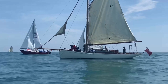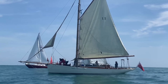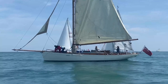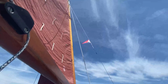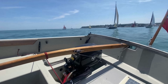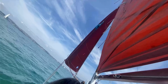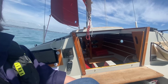Little Tern, not content with being the prettiest boat in the fleet, also has a resident fire nest. Doing a whole 1.8 knots there over the ground.